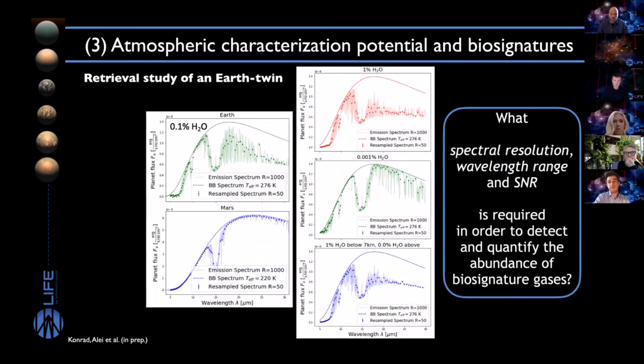Let me come to the final part, related to biosignatures and atmospheric characterization, in some more detail. What we are currently working on is to understand the spectral resolution, the wavelength range, and also the SNR required to get a good handle on biosignature gases, not only detecting them, but also having a good handle on the quantitative abundances.